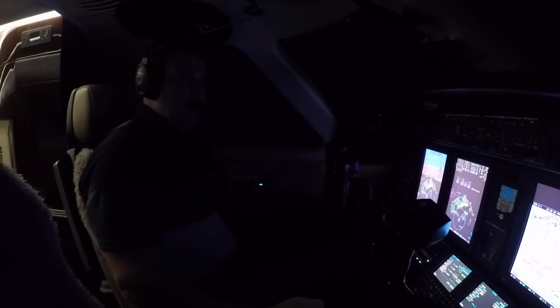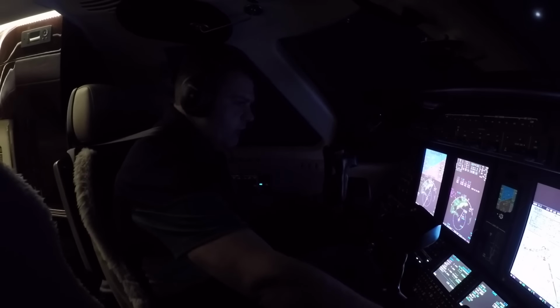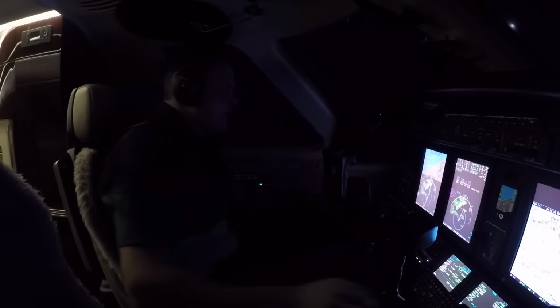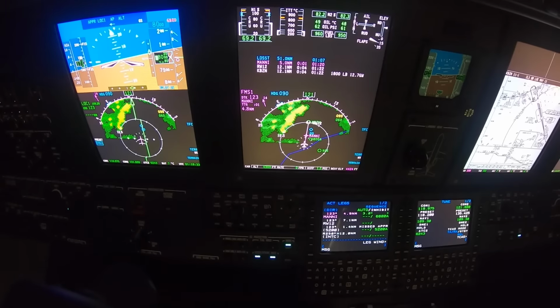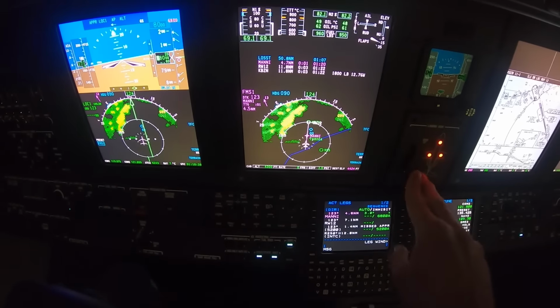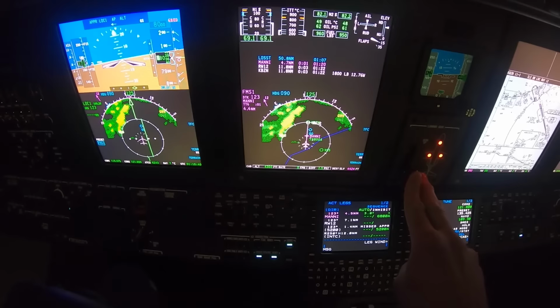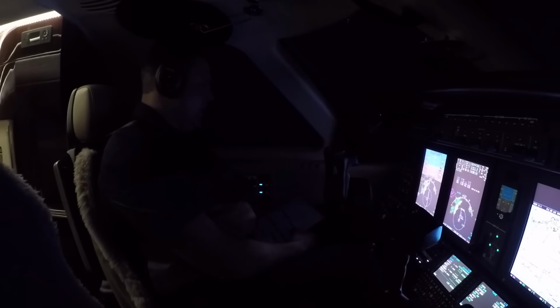All right, localizer's alive. Approach mode can be armed. It is captured. Verified 109.3, that is correct. Runway's in sight. We're one dot above. Gear down. 3 green, no red. We are a little bit high, so we're capturing the glide slope further out than the final approach fix.